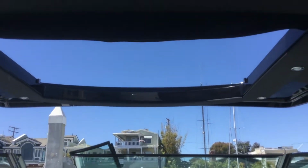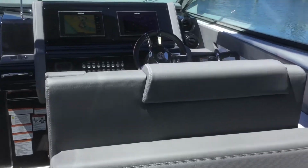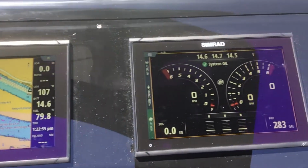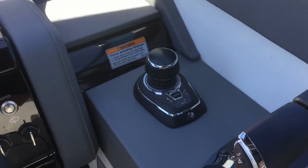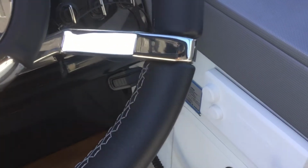Has a really nice hard top, lights in it and a sunroof. This is the helm with dual SIMRAD electronics. It has radar, GPS, and depth sounder. And then there's your joystick controls and your digital anchor with the Skyhook and your digital throttle and shift. And there's your VHF radio.